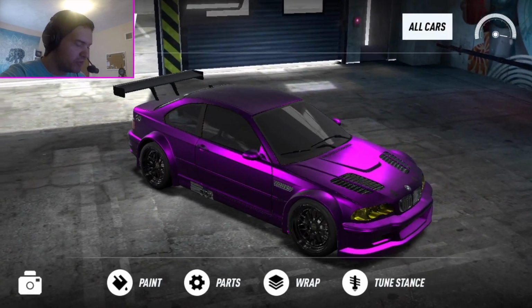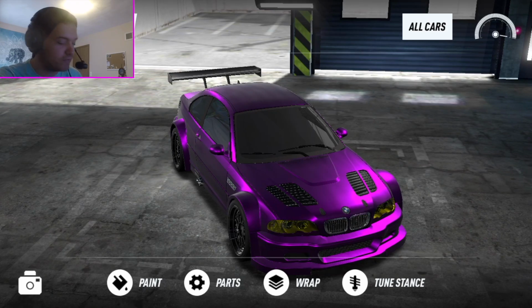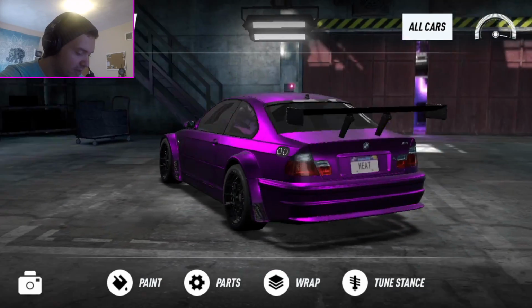One other thing I want to do is test a theory I have. You see, the vinyl wrap and customization system between 2015, Payback, and Heat are all very, very similar. And unlike 2015, Payback had local save files on your hard drive that you could back up, give to other people, whatever. What I want to see is if you can transfer the files that contain the wraps to Heat. See if those are transferable, because that would save me a lot of time and effort.